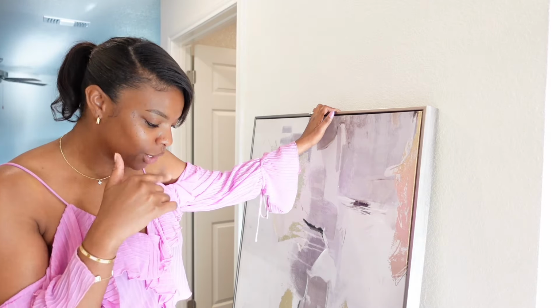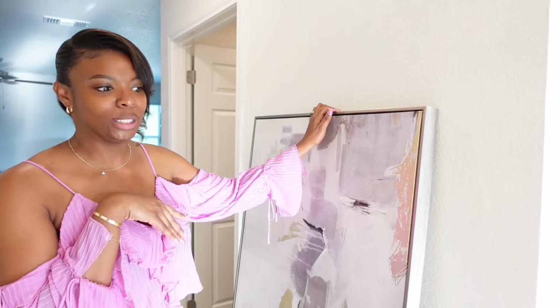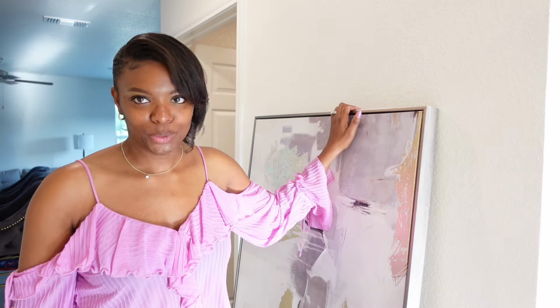Okay, so we're going to go ahead and get this up. You guys can see me get this up, and I think this is going to look so good. It doesn't obstruct the hallway, because even though this hallway isn't wide, it also isn't narrow. It's literally the perfect little seating area. If somebody comes over to your house and wants to set their purse down, they can do that.